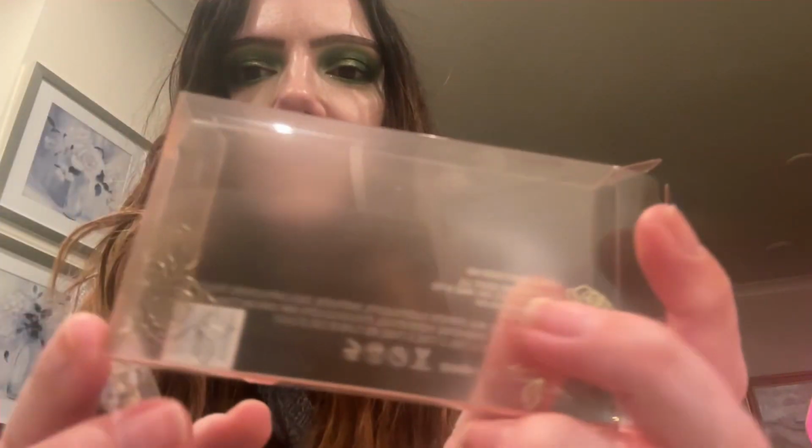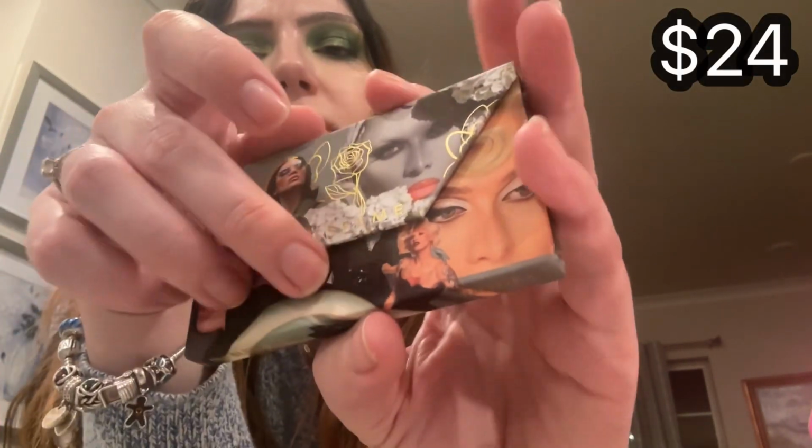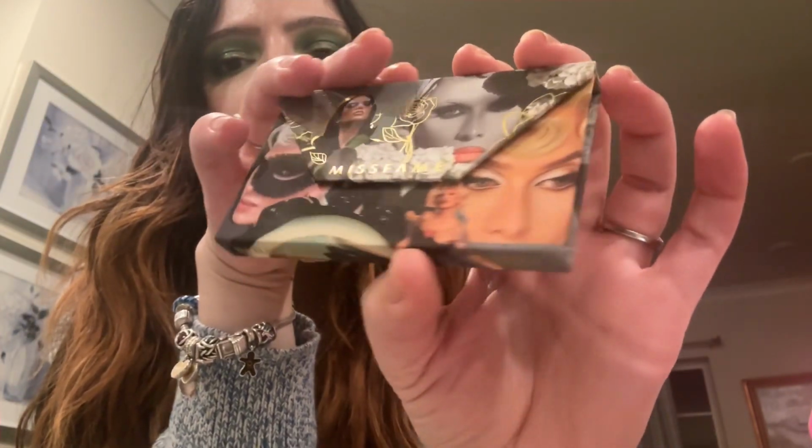Last but not least, this packaging, like, come on. It gives me like Pat McGrath vibes, which I've never had anything from Pat McGrath except for in these boxes, but I never use it because they're not cruelty-free. It's even like the box is like a pink kind of plastic, like, I don't know. And then look at this. This is from Miss Fame Beauty. It's a cream and powder blush, but like, oh, just the details.